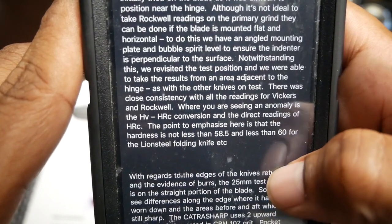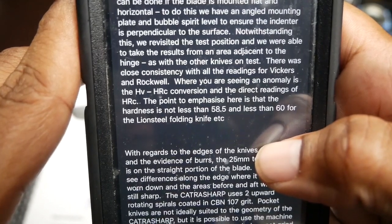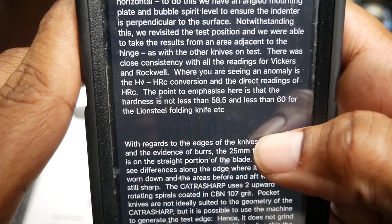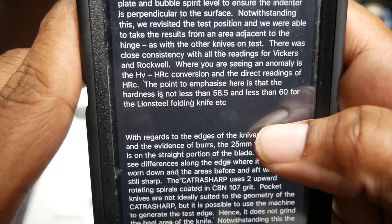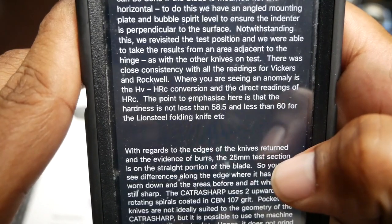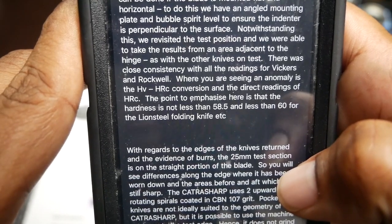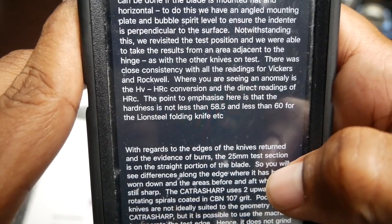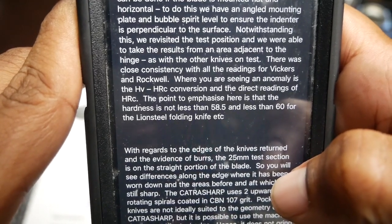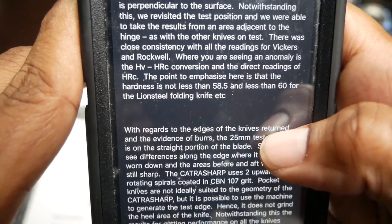Although it is not ideal to take Rockwell readings on the primary grind, they can be done if the blade is mounted flat and horizontal. To do this, we have an angled mounting plate and bubble spirit level to ensure the indenter is perpendicular to the surface. Do you guys see that? A bubble spirit level. I don't know about you guys, but I use a bubble level for stuff at my house. So I don't know how accurate that would be in a scientific test.